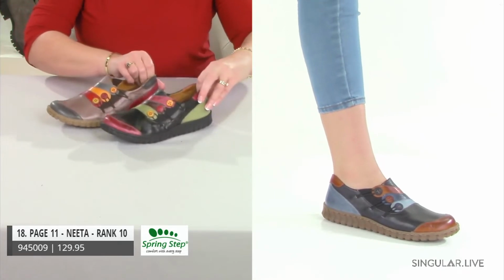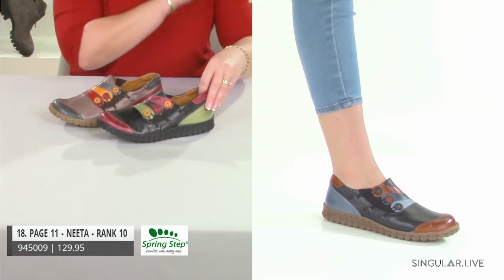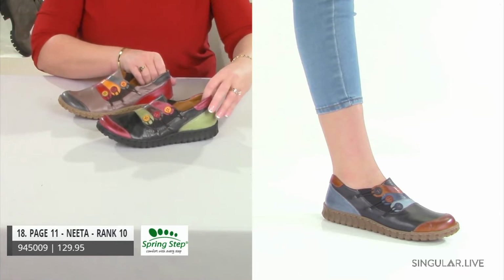Now, I just also want to say, I know you're following along in the catalog. I just want to backtrack to the Fusaro and all. Please just take notice of those extended sizes. Super, really important to know.